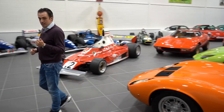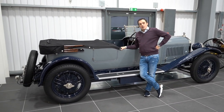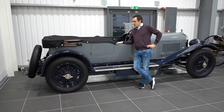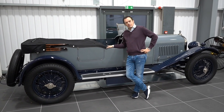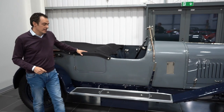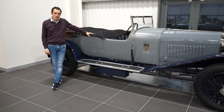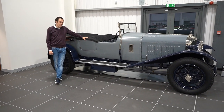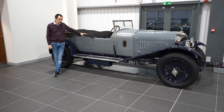Now, if we're going to talk about restorations, this, my friends, must go down as one of the most expensive restorations on a car that we have ever handled. That's a pretty bold statement. I'm just trying to think if that's true or not, and I think it is. I am so pleased that I did not have to pay for this restoration. This was restored by the great Graham Moss, RC Moss, which is the king of Bentley restorations. If you want a WO Bentley restored, probably look no further.